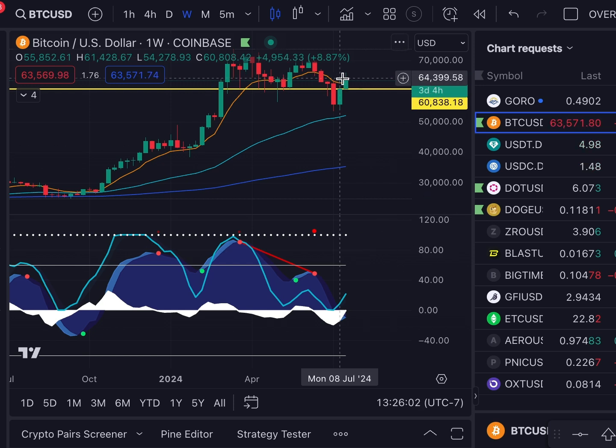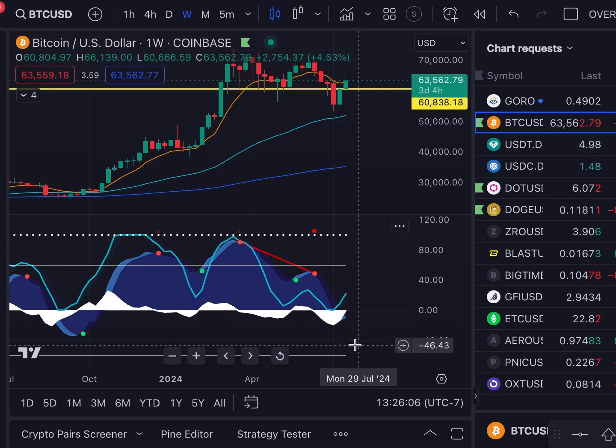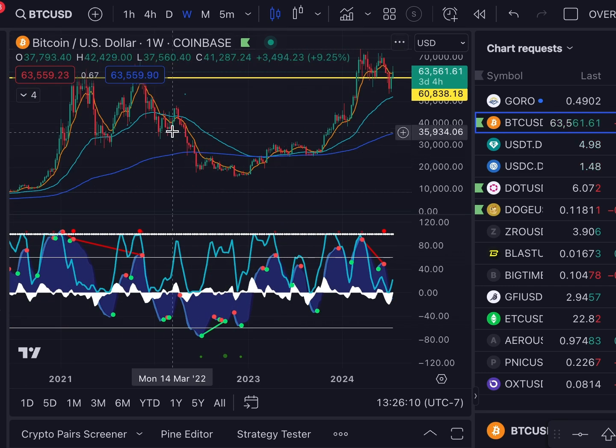So if Bitcoin can hold on to 60,000, it's bullish. If we break down, yes, that is going to be bearish. So we're paying attention to this dot right here. But back to what I was talking about, the EMA.